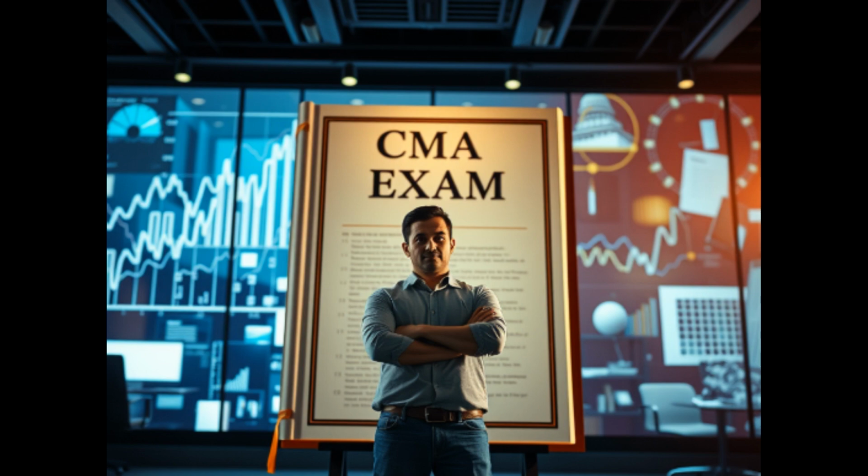Plan your exam day logistics carefully, including transportation to the testing center and necessary materials. Many successful candidates recommend taking the day before the exam off from studying to rest and mentally prepare. Conclusion. The journey to CMA certification requires dedication, strategic preparation, and resilience. Success comes from combining thorough content knowledge with effective exam-taking strategies and maintaining consistent study habits throughout the preparation period.